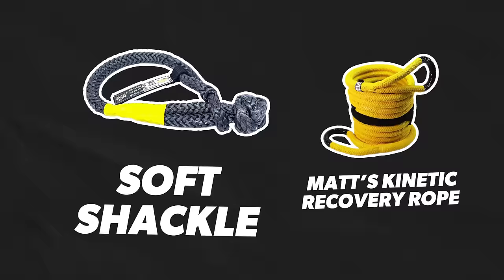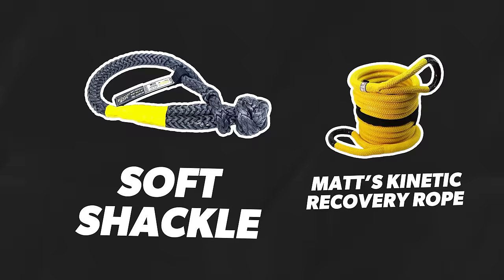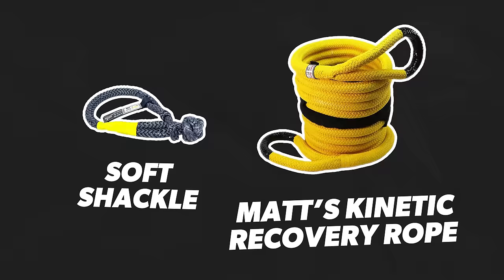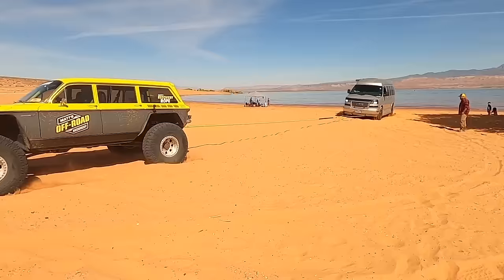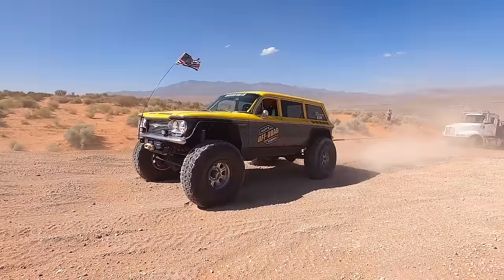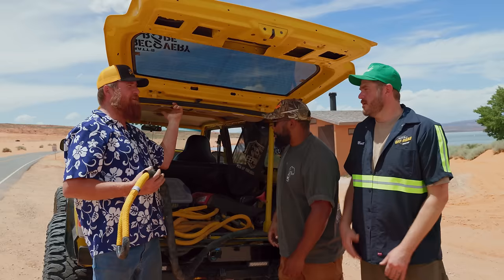Wow. So yes, we absolutely underestimated the strength of the soft shackle, but we also underestimated the strength and power of the kinetic recovery rope. I know you snuck up on it, but this is designed for you to roll into it. You can load them with energy, stretch them out, and then they try to shrink back up. Even if you're way lighter than the vehicle that's stuck, if you can hit the end of that rope, it'll work over a short period of time to move that bigger vehicle up. That's why we can pull up to a 15,000 pound rig with this. Wow. 4,000 pound rig, we can pop them out of the sand.